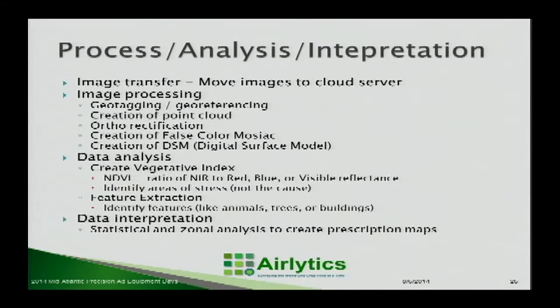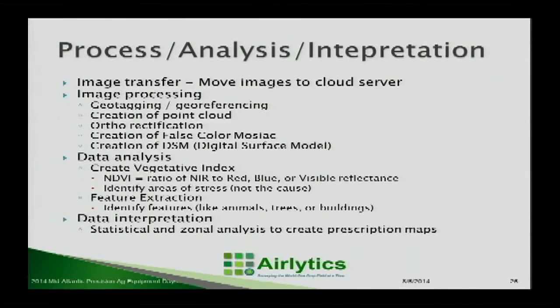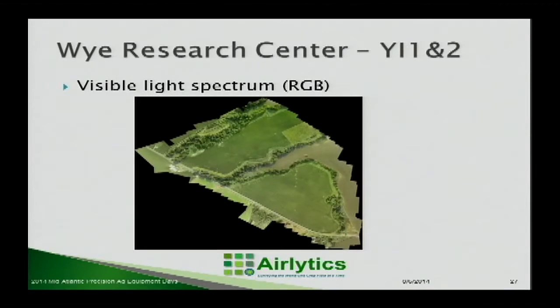So the data analysis is really important, and a lot of this stuff I don't think is going to be successfully done on a computer at home or a really big computer. You're probably going to want to do this on some server and rent space from Amazon or something like that. That's what I do. And then data interpretation would be the last step.